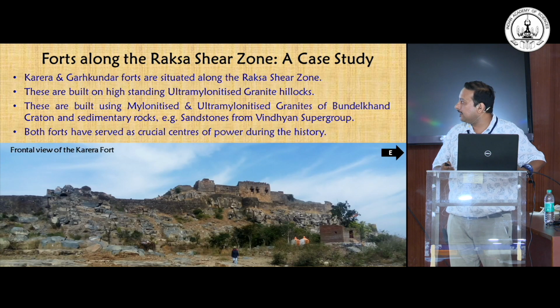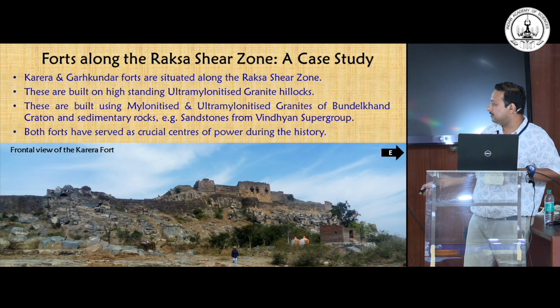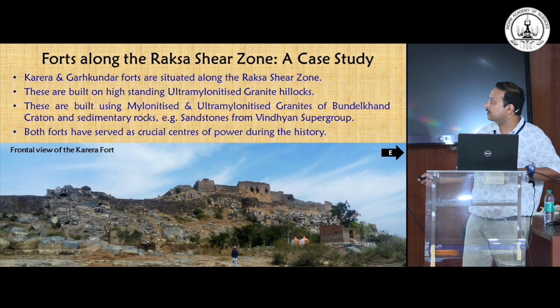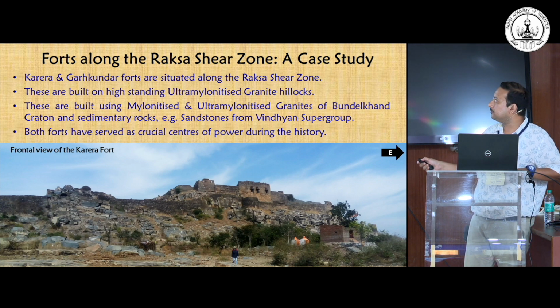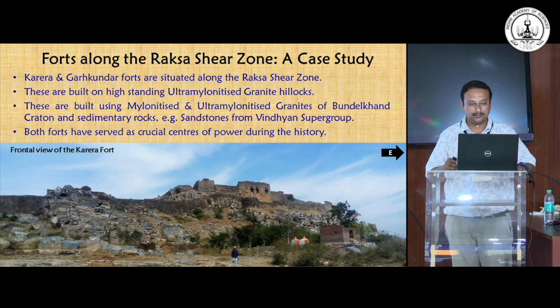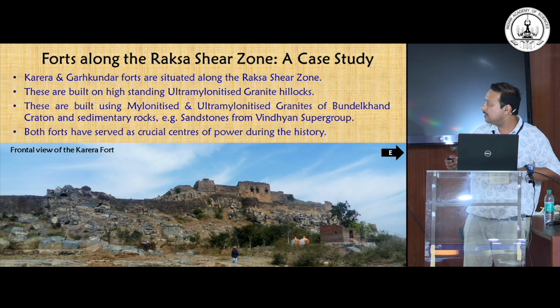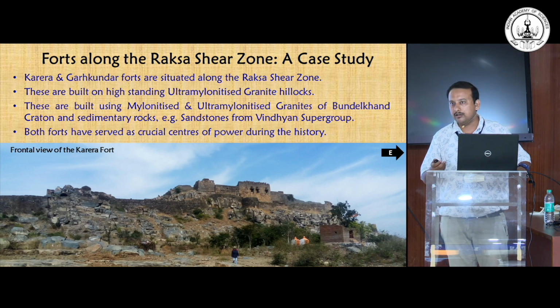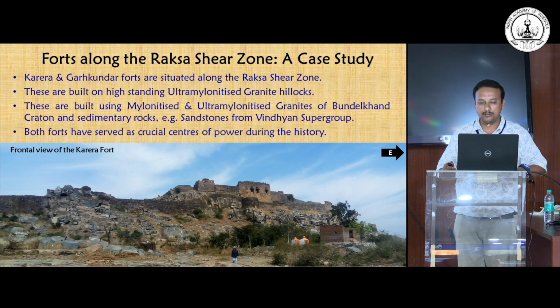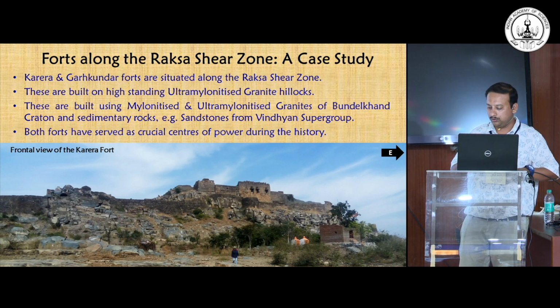Now if I again look at the frontal view of the Karera Fort, whatever rocks are present here are strictly mylonitic in nature, and I will also be talking about the strength of the rocks later on. So mainly we are focusing on the Karera and the Garkundar Forts, which are situated along the Raksha shear zone, and obviously these are built on high standing ultramylonitic granitic rocks. The mylonitic granitoids as well as sandstones from the surrounding Vindhyan group of rocks have also been used to build these forts.